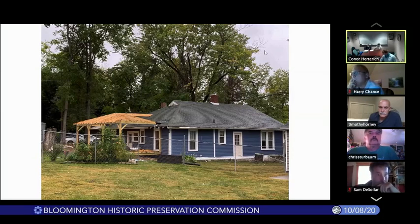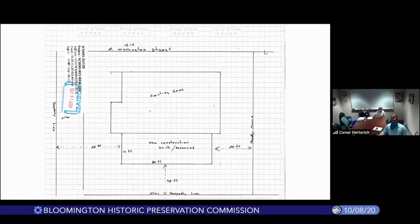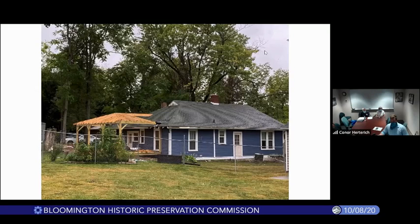So the door and the windows in the rear of this building will be partially obscured by this porch screening, but the rear of the home is only visible from an alley, which is where I took this photograph. While the drawing submitted by the petitioner is inaccurate, there is enough framing already erected to understand what is happening. So this is the drawing that I got from the petitioner. You can see it looks like a gable roof there, but the framing looks like a hip.